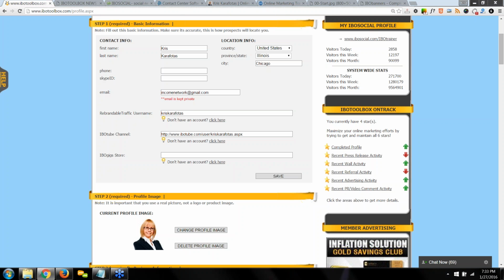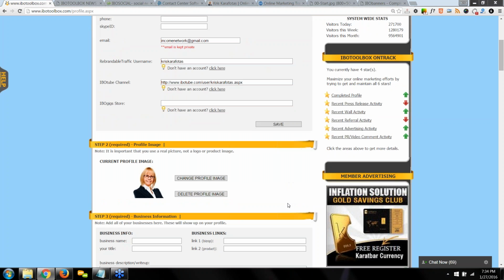Your email is always kept private. IBOtoolbox needed that so that they could send you a confirmation link to activate your IBOtoolbox account. Underneath that is some boxes that you can fill in: your rebrandable traffic username, your IBOTube channel, and your IBO stores channel. Once you do all of that, click on Save, and then you're going to go to Step 2.